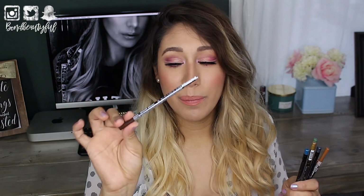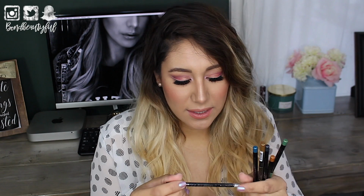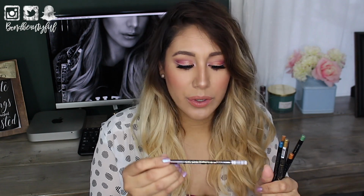So first off, I got another one of the LA Girl Shady Slim Brow Pencils. Every time I buy anything that has LA Girl, I will pick another one up because this is my favorite eyebrow pencil of the moment. This is the shade Medium Brown, and it's my favorite. It's just so good and so affordable. So I picked another one of those up.